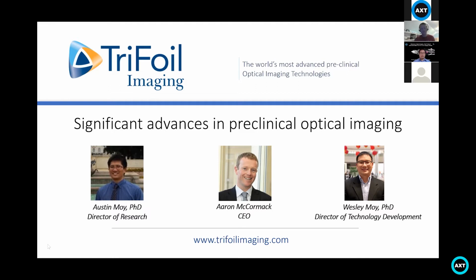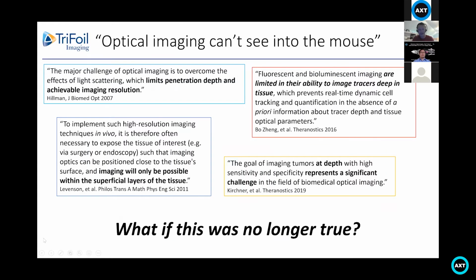So the crux of this evening's presentation, or this morning's presentation in your case, is to talk about a single orthodoxy that I think is commonly held still across the preclinical research and clinical research community. And that orthodoxy is that optical imaging isn't able to see into the mouse. There are tens of thousands of publications out there which have used optical imaging in the preclinical setting to demonstrate answers to certain scientific questions, but most people, if asked, would still believe that it's not possible to see much deeper than a few millimeters into the mouse, and therefore the whole challenge of optical imaging in orthotopic models and in other things that require seeing deep into the mouse is avoided.